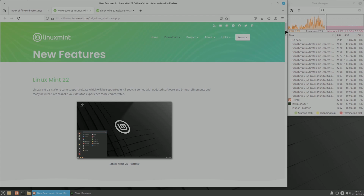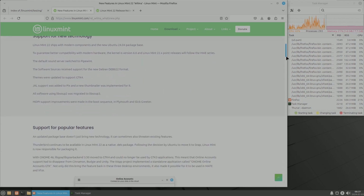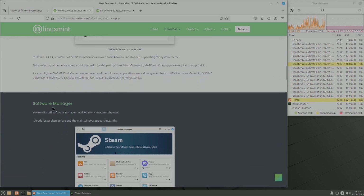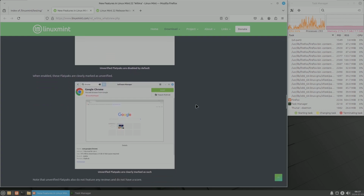So here are some of the new features. Again, it's supported until 2029, which you already know, and the code name is Wilma. So what you get here is better language support and support for new technology. Let's scroll down. Support for the popular features, software manager. So you get the option where unverified flatpaks are disabled by default. This is a new thing. And when enabled, these flatpaks are clearly marked as unverified, as you can see. For example, you get the red text here.